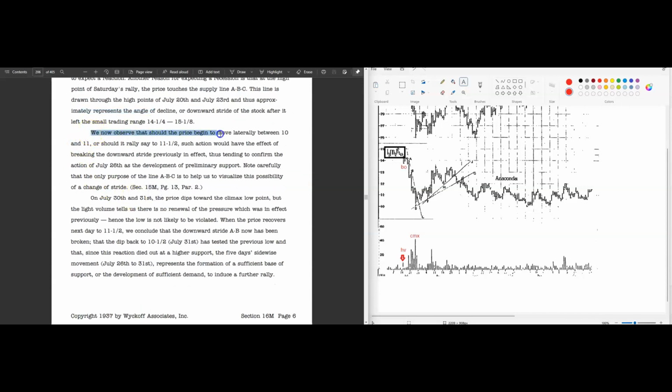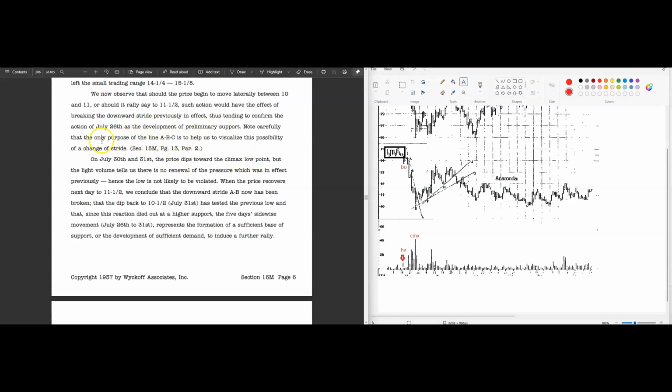Okay, we should observe that should the price begin to move laterally between 10 and 11, or should it rally, say, 11 to 12, such action would break the downward trend line. All right. What is ABC? It's the trend line. The only purpose of that trend line here is to help us visualize the possibility of a break in the momentum, the break in the downtrend, which is very steep. You're not just buying the break, you're not selling the break. What you're doing is seeing if that momentum changes, if that trend is changing. It's what he calls the break of the stride.